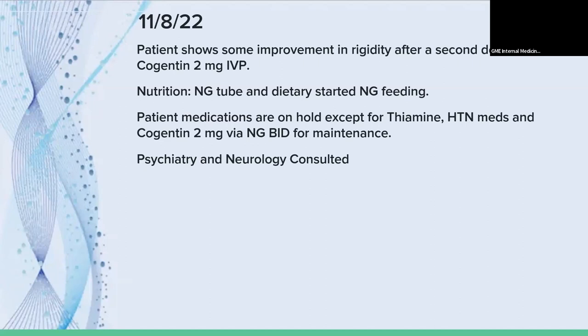All the pain medications were on hold, except the thiamine, the hypertension medications, and the Cogentin, which were all given to her. After the first day, after the 2 doses of IV push, the Cogentin was given to her via the NG tube. And then we consulted psychiatry and neurology.